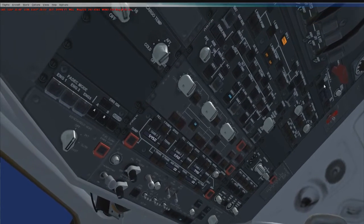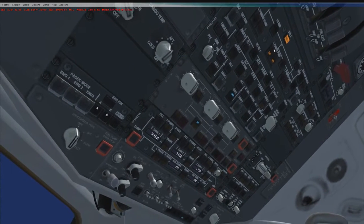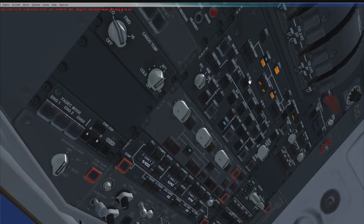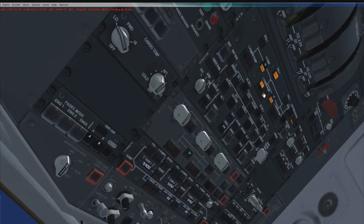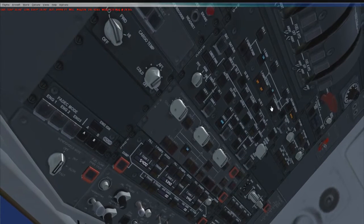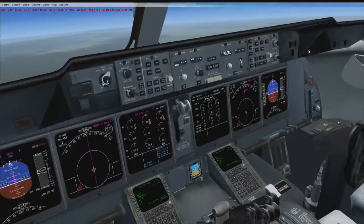Okay, mayday, mayday, mayday, it's Lufthansa Cargo 456 with an engine failure, requesting descent to flight level 360. Yeah, APU's not working yet. So as you can see, we lost the associated hydraulics. I'm going to try and cross the hydraulic systems over, so we still get pressurization in System 2.